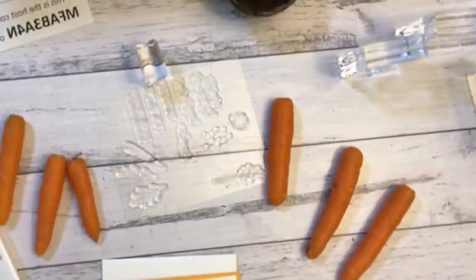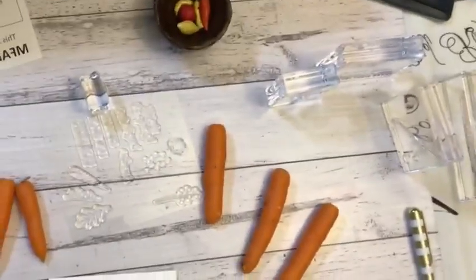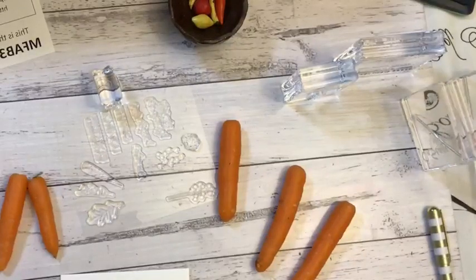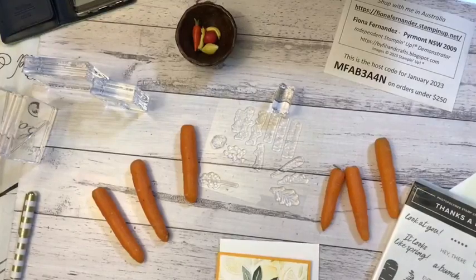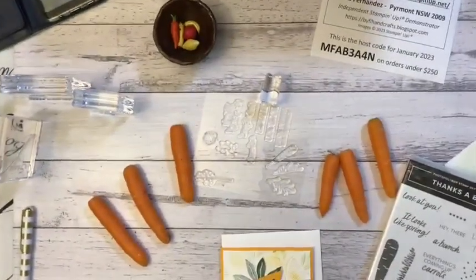I've actually been doing a bit of planning and preparing for my classes for the year and stuff like that. There's my carrots. Look, except I've got to flip my screen just a minute. And yeah, I've been sitting here working on that today. So I'll talk about that through the night as well.